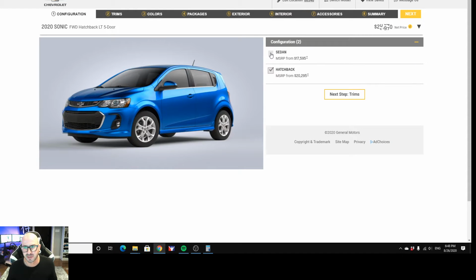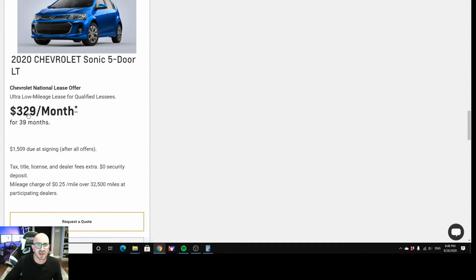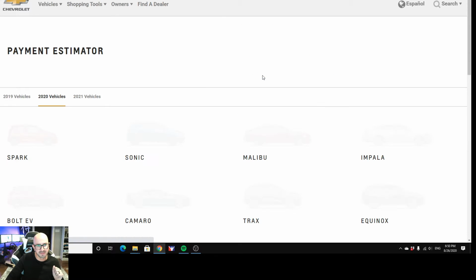All right, let's go with the hatchback. Even this is lower than the Honda Civic, and even before you jump into analyzing the offer and everything, that's just insane. It's almost the same price as the Honda Civic, and what they're advertising here is $329 per month. That's without taxes and all of that stuff that we rolled into the Honda. Remember, Honda was advertising $250 a month for 36 months. Okay, so let's go to shopping tools and we'll do estimate payments.